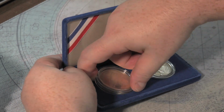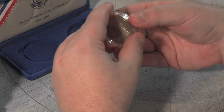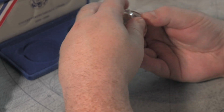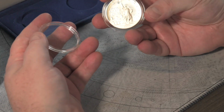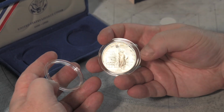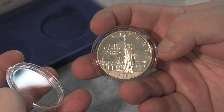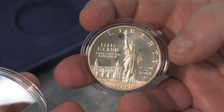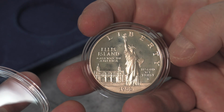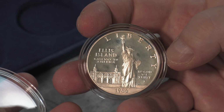Oh, that's nice. Pull this out here. Pull this one out. This one has a loose capsule, so I'll actually be able to pull this coin out without a lot of hassle. Now you see right now this has a lot of haze on it. You know, the coin's in fine condition, but in order for it to be mint fresh, it is going to have to be dipped.